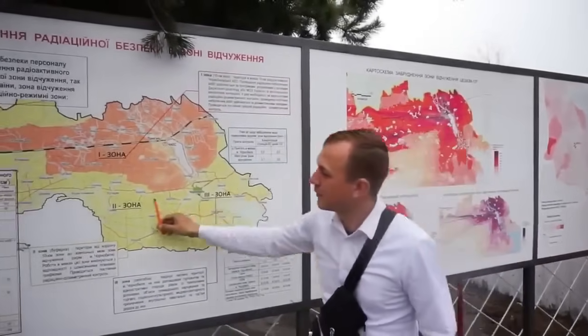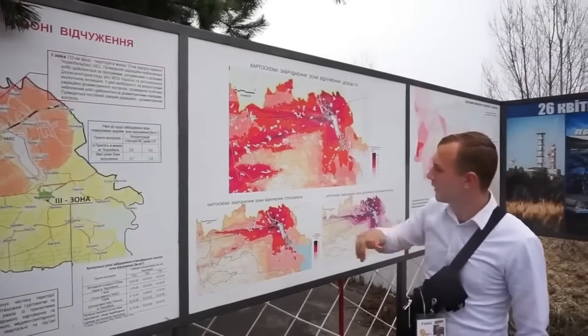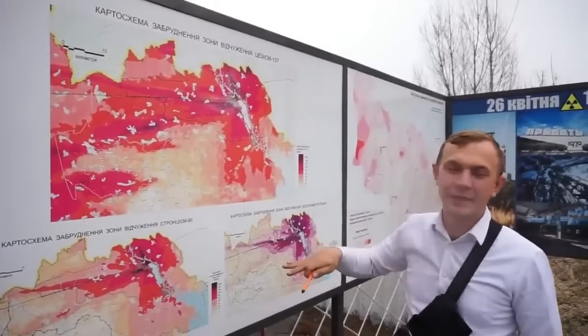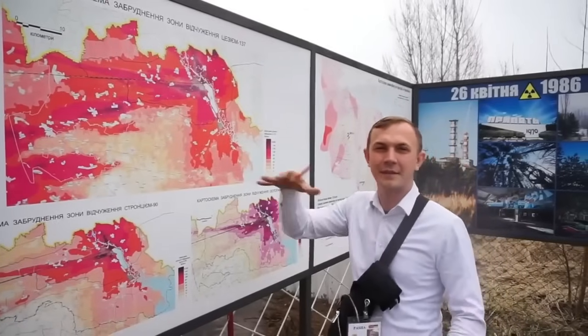So today that 30 kilometer zone is mostly clean. Here are short-living radionuclides like strontium-90 and cesium-137 with a half-life of 29 and 30 years. It means in this time 50% of the initial concentration disappears.